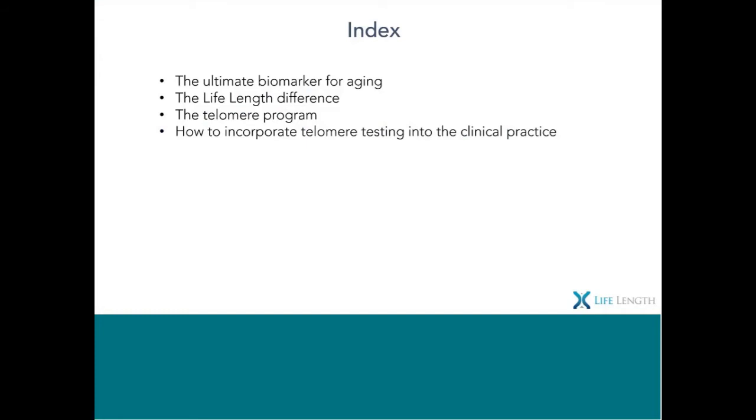So the index that we're going to look at is why telomeres are the ultimate biomarker for aging, and just talk a little bit about the biology and the science that sits behind this field. And then we'll talk a little bit about why our test uniquely, we believe, is the reference test, and that if you are interested in measuring telomeres in your clinical practice, then you want to be working with us. And then we'll suggest some applications of how you can actually use this as a program to demonstrate efficacy in your wellness programs and your preventive medicine and personalized medicine programs with your patients, and show you how you can incorporate this into your practice.